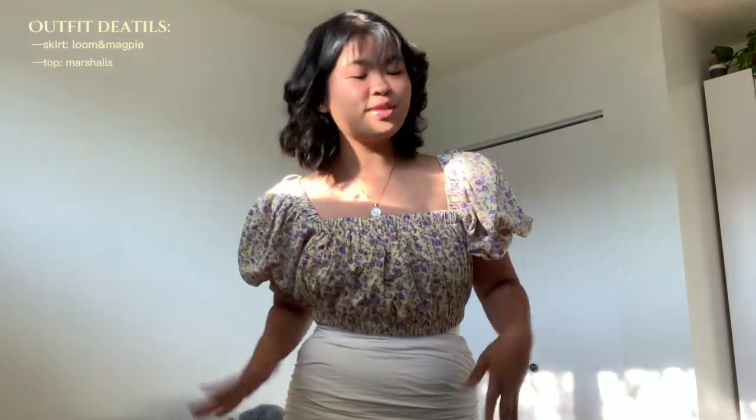I'll show you guys my outfit. Skirt. Currently my favorite skirt. This is from Lumen Magpie. Then top. This floral top is from Marshalls. Really love this top. Very summery. And we're basically ready to go.